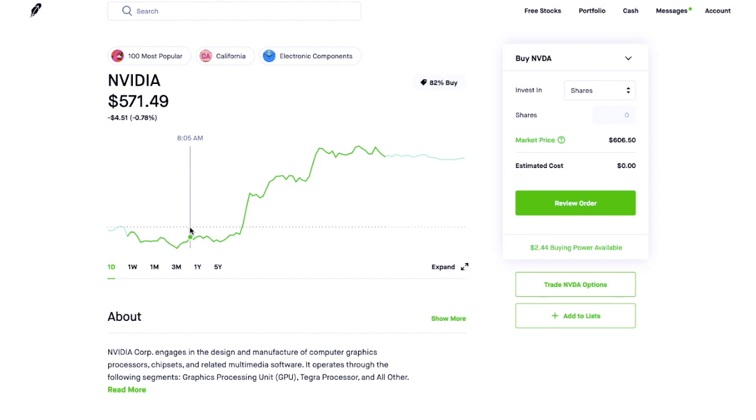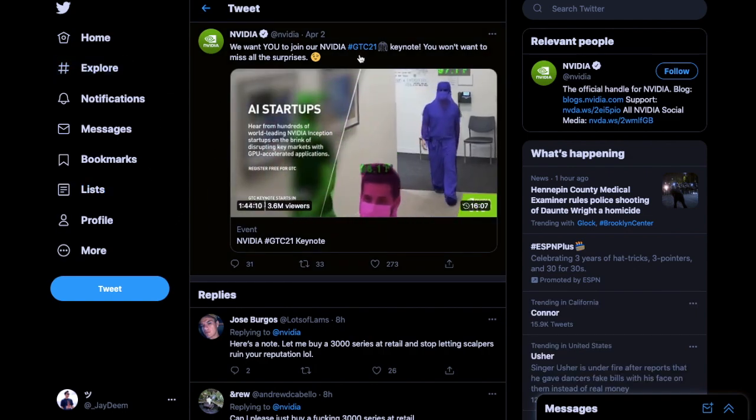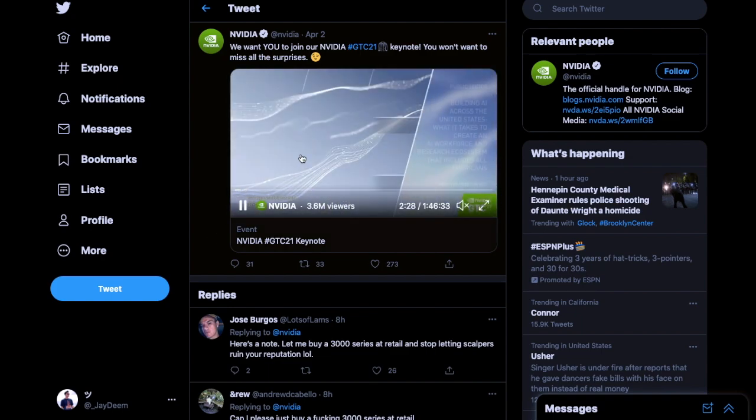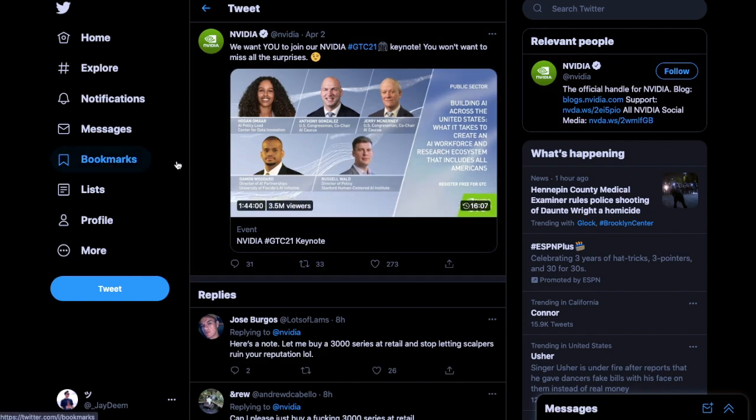So from around 570 all the way up to 606. And you can see on their Twitter, they had their NVIDIA GTC 21 keynote. So they just talked about all their newest stuff going on, building AI across the United States, what it takes to create an AI workforce. They just went over a ton of stuff.